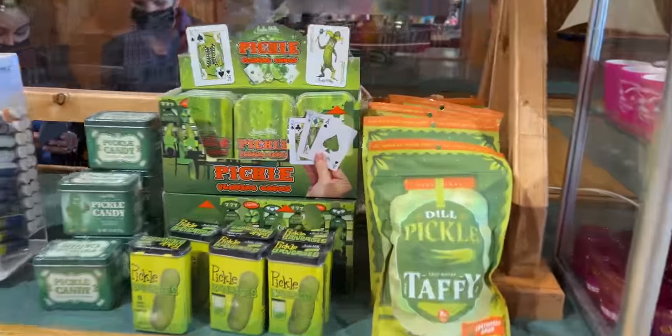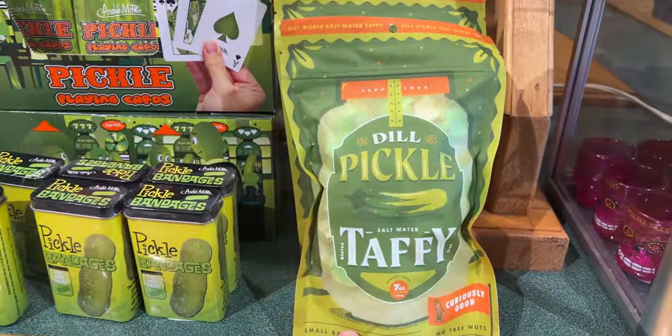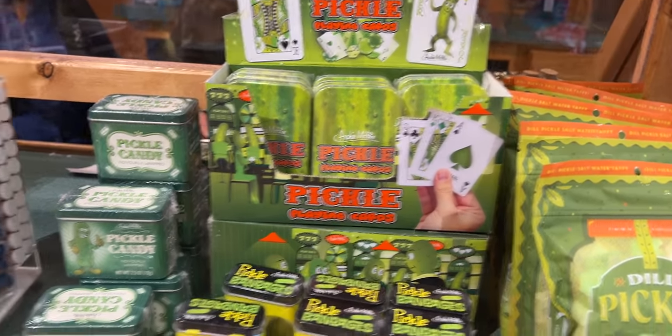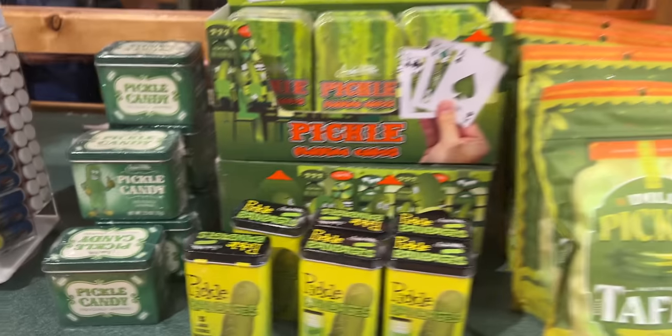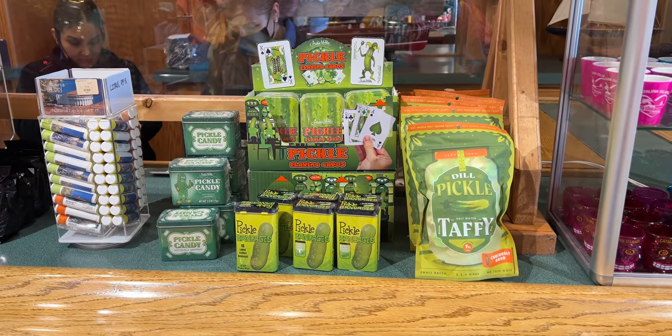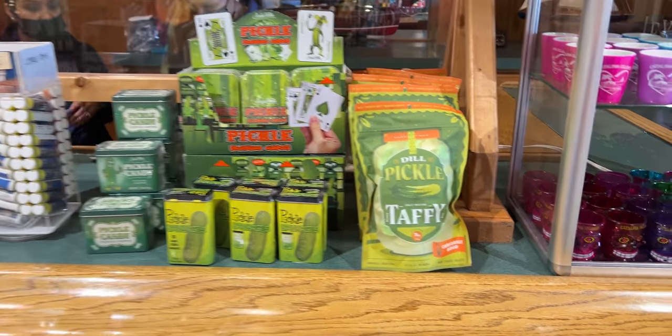A good one. Over here. They got pickle taffy, wow. And pickle bandages, and pickle playing cards, and pickle candy. Are pickles a thing in Catalina Island? I don't think so. I don't know. You should get the taffy.